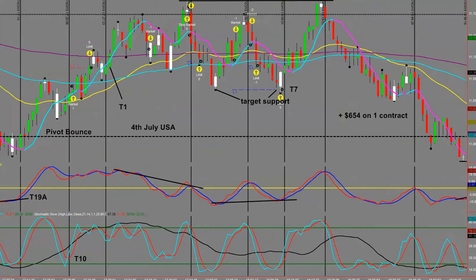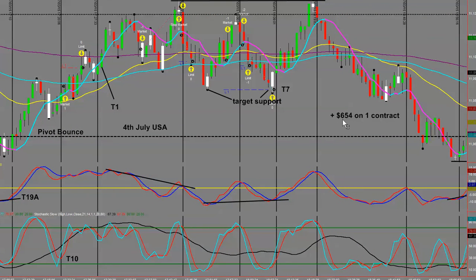Now moving along there, I was up 654 US dollars on this one, on one contract. But the point with the DAX is the size of the stops on the big contract. It's not something I would trade regularly. Having done a quick bit of research on the volume, it was only about 20% of the FESX, the Euro Stoxx 50, which has some fantastic volume every day.